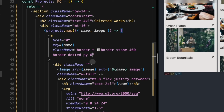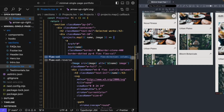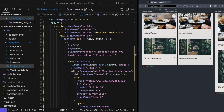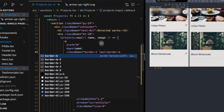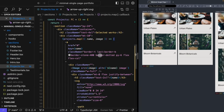Now, since our link isn't flexed, we probably need to go ahead and do that. We'll say flex-col, and that should make sure that our link is flexed top and bottom. Now that that's in place, as I scroll down, I still don't have my border bottom on the last item, but now it's very easy to add. I can give that a last modifier and say border-b, and that'll add a border to my bottom element only with the same color and the same border style as my other borders.